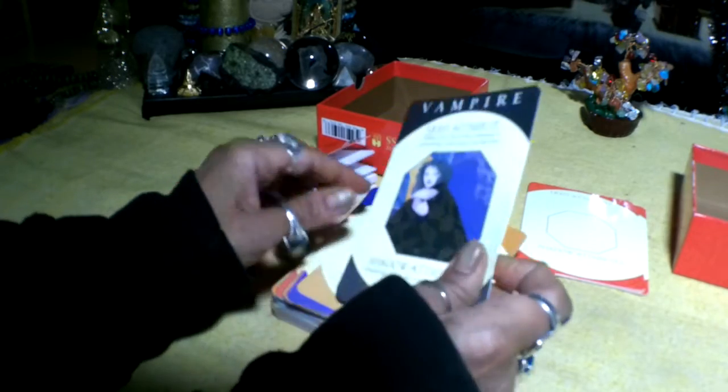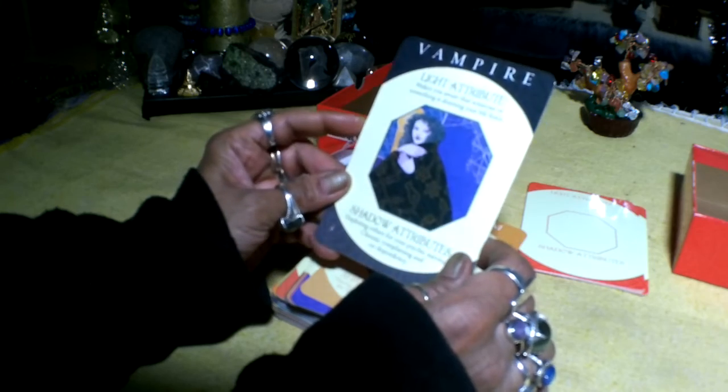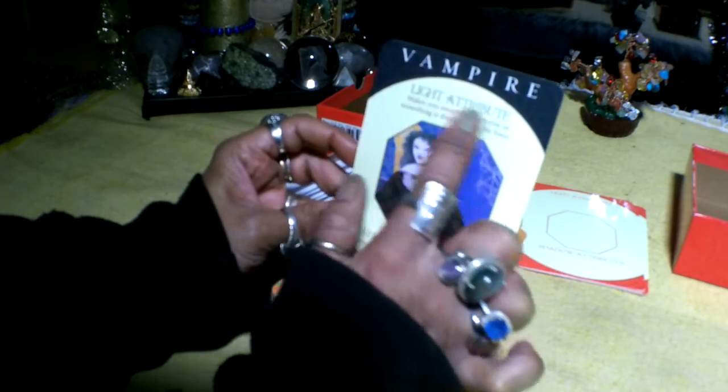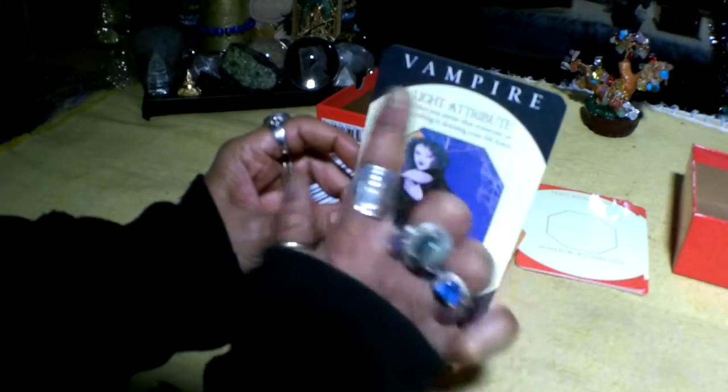The cards themselves are about 10 by 14 centimeters. So, you know, reasonably big cards. It's got a picture in the center over there. It's got the light attribute and a shadow attribute. So the negative and the positive, really. And it's got the title on the top over there.